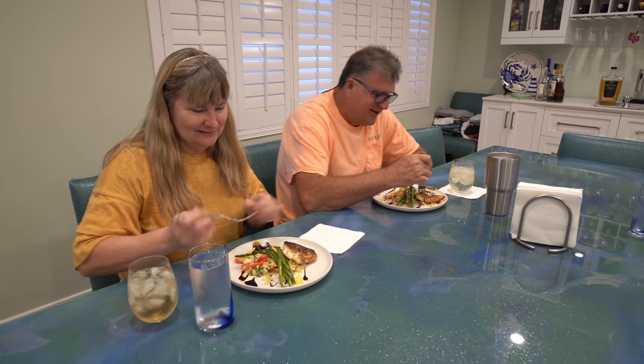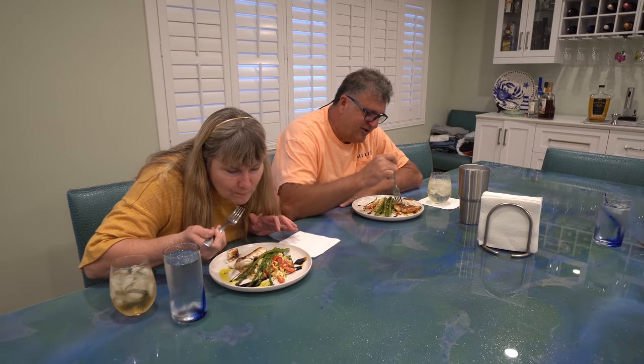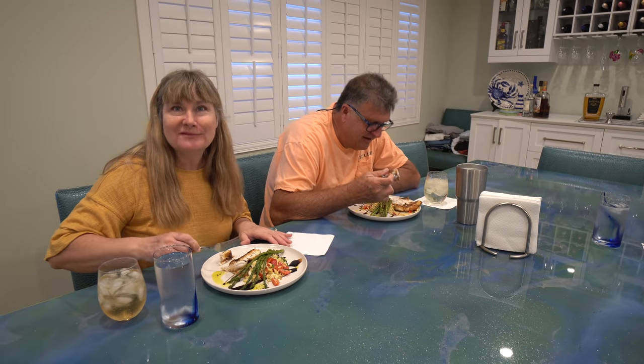Eating mutton snapper makes me want to go fish for them every time. I don't think there's a better fish. I really don't. This is mutton snapper, I always say, is my favorite fish. Very good. I love it. Delicious.